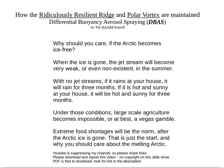Why should you care if the Arctic becomes ice-free? When the ice is gone, the jet stream will become very weak or even non-existent in the summer. With no jet streams, polar or subtropical, if it rains at your house, it will rain for 3 months. If it is hot and sunny at your house, it will be hot and sunny for 3 months. Under those conditions, large-scale agriculture becomes impossible, or at best a Las Vegas gamble. Extreme food shortages will be the norm after the Arctic ice is gone. That is just the beginning, and why you should care about the melting Arctic.